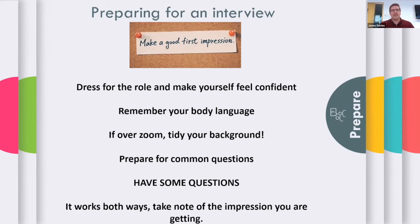Just have some of those in your arsenal. Have some examples of good practice. If you have done a quality improvement project, rerun it in your mind so you know how you're going to explain it concisely if you're asked about it. And like I said, have some questions that you want to ask.